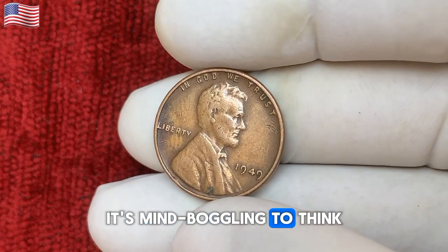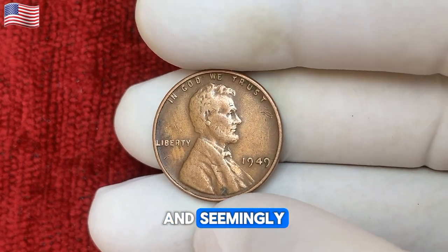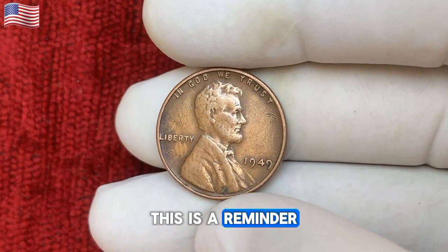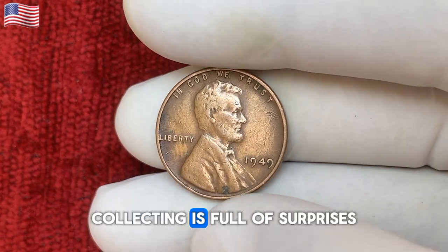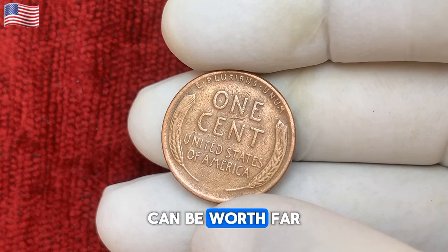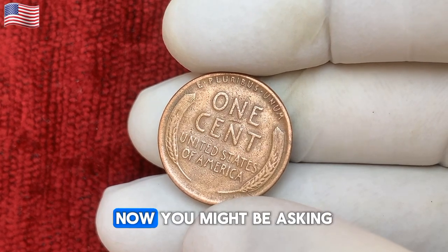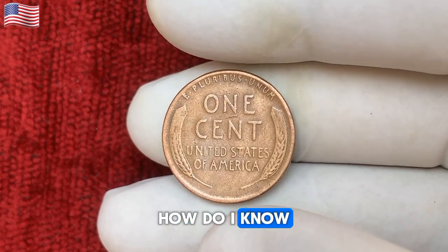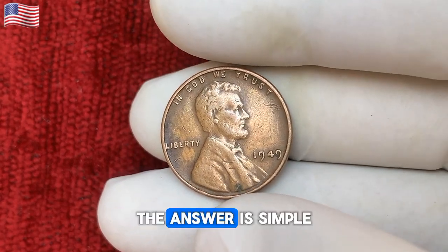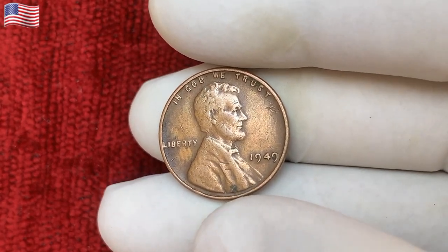It's mind-blowing to think that something as small and seemingly insignificant as a penny could hold so much value. This is a reminder that the world of coin collecting is full of surprises, and sometimes, the most unexpected finds can be worth far more than we ever imagined. Now, you might be asking, how do I know if my 1949 penny is worth that much? The answer is simple: get it graded.